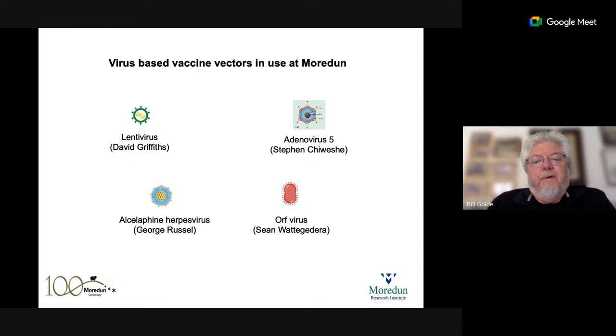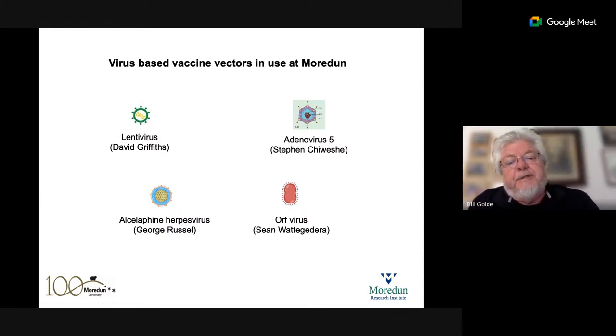George Russell has been working for a long time now on the alcelaphine herpesvirus. This is the wildebeest virus that, when it transmits to cattle, causes malignant catarrhal fever, much like the ovine herpesvirus 2 transmits from sheep to cattle, causing MCF. George has again made an attenuated version of this virus, and he is now producing his vaccine formulation of this herpesvirus, and it's being manufactured in South Africa and distributed to control MCF in cattle in South Africa. He's put the ovine herpesvirus 2 glycoproteins into the same backbone, and we are hoping to get funding to start testing that for protection against MCF transmitted by sheep.